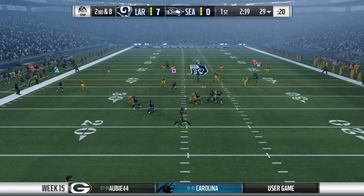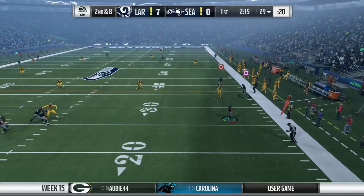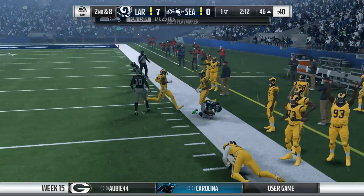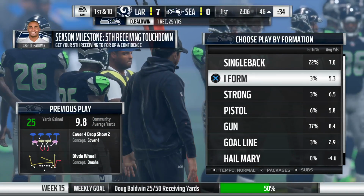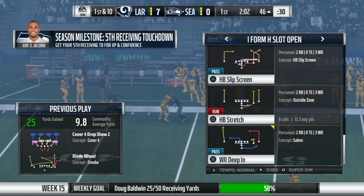Out of the gun. Here's Wilson. Eluding the pressure right. And the grab made by Doug Baldwin. And he'll be taken down, but not before he gets into enemy territory. A really nice gain of 25 yards.